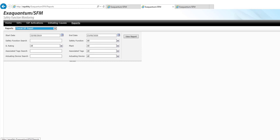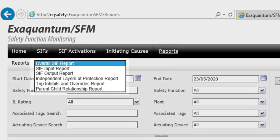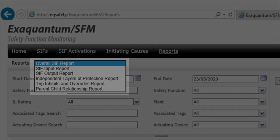A report is selected by choosing one of the options from the drop-down list in the sub-menu of the Reports page. This includes the overall SIF report, SIF input report, SIF output report, independent layers of protection report, trip inhibits and overrides report, and the parent-child relationships. These reports are designed to address the requirements dictated by IEC 61511.